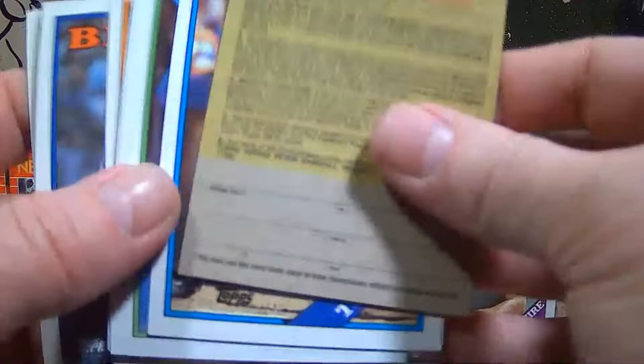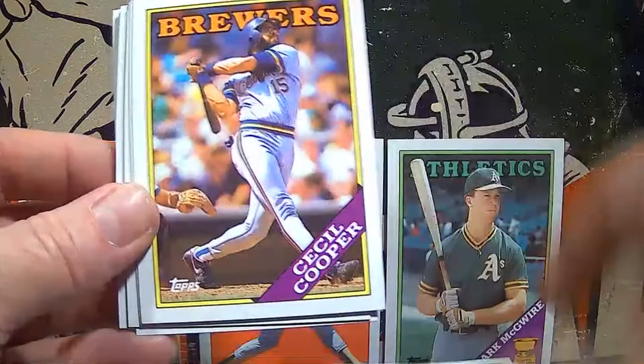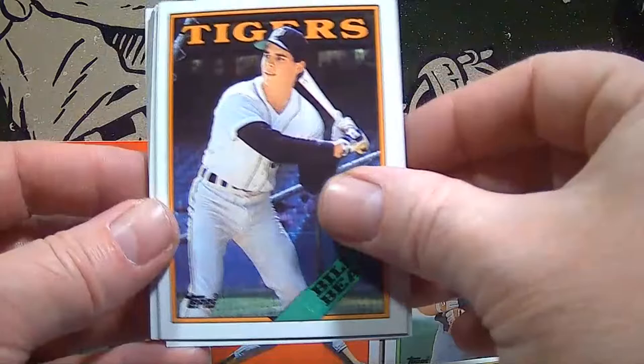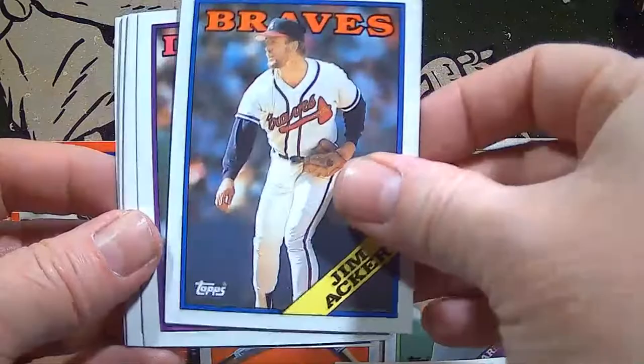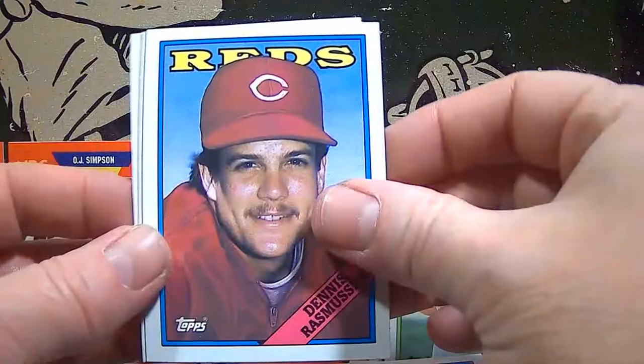I'm going to start with Tim Teufel, Jamie Quirk, Mike Stanley, and Cecil Cooper, Glenn Davis and Billy Bean. There's the actor, Fred Lynn. Jim Acker. Pedro Guerrero. Don Aase. Eddie Williams. And Bob Melvin. Rasmussen, Beaver, and Jose Uribe.